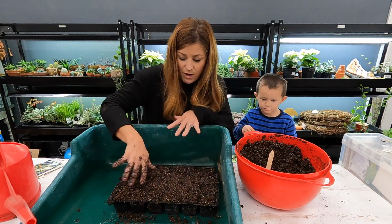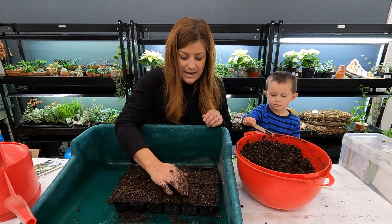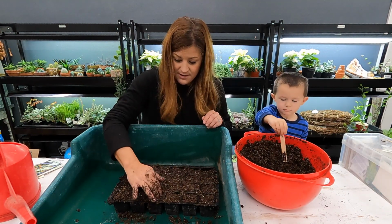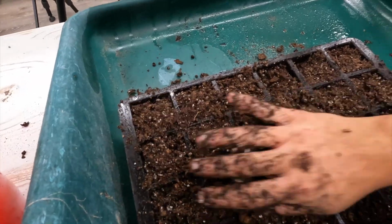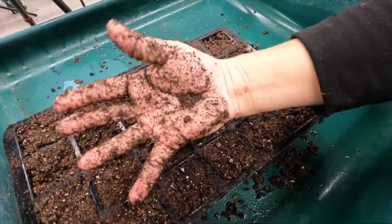Okay, so I've got all the cells filled, but I'm just lightly pressing down just to eliminate any air pockets, and that way I can fill them the rest of the way if needed. Because some of them, like that one, is way lower than the rest. Yep, just a few need a little bit more. Okay, I'm gonna go wash my hand off quick.